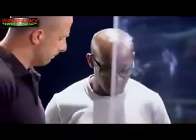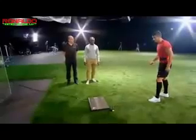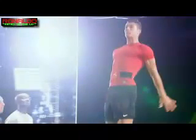If I get Ronaldo to jump, if he comes in and jumps up off one foot and lands, we'll get the impact of the pressure as he hits the pressure plate. Let's try that. Let's try that. 3, 2, 1, go. Now the results are very different.